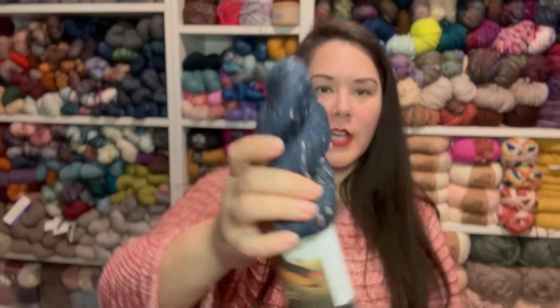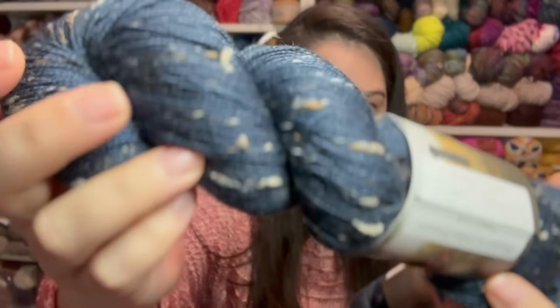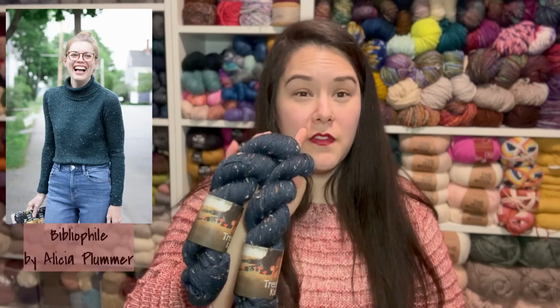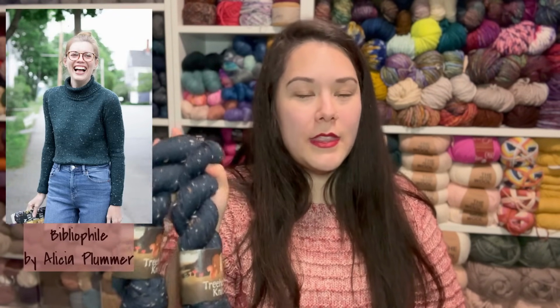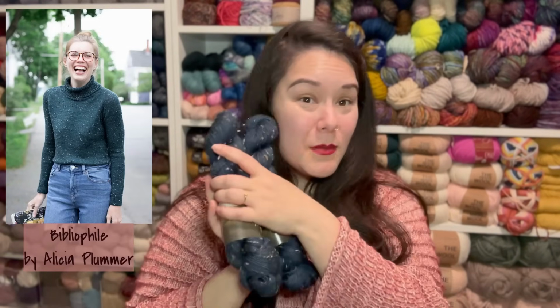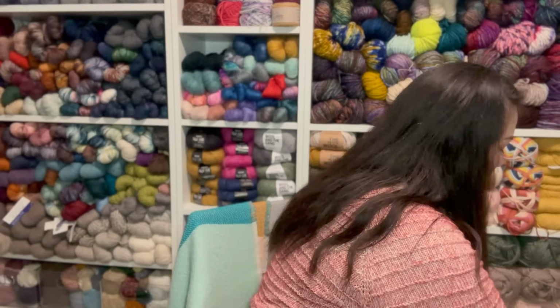Look at that color. Look how much those flecks, you can see all these brown flecks. There's black, there's white. It's gonna be gorgeous. Okay, so the pattern I think I'm gonna make is the Bibliophile by Alicia Plummer. I think the fingering weight version is the one that has the turtleneck, though I think you can easily adjust that. I kind of want the turtleneck though. I've been talking about a turtleneck sweater. This is what I had in mind. It'll be a lightweight, but turtleneck sweater. That sounds so fun. Okay, so that's one sweater quantity.